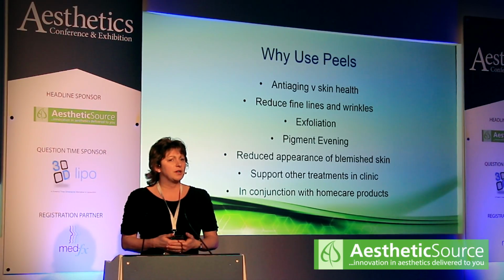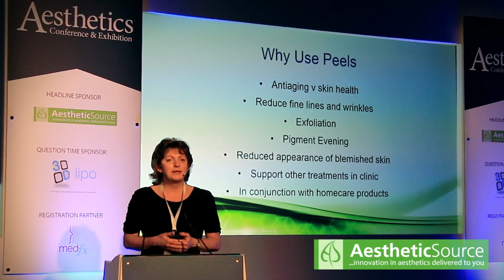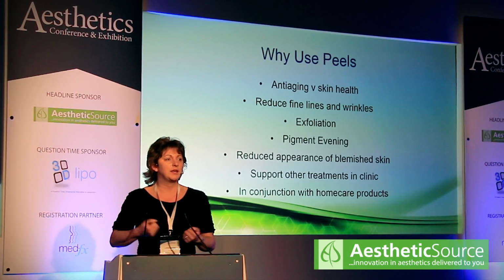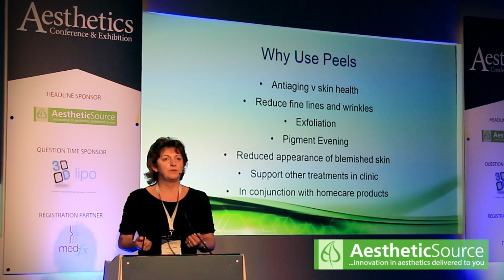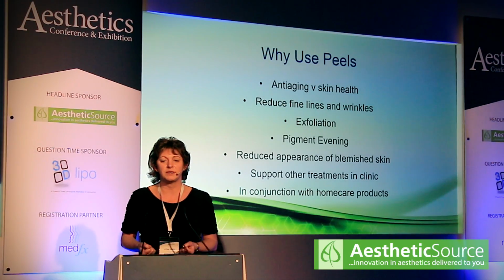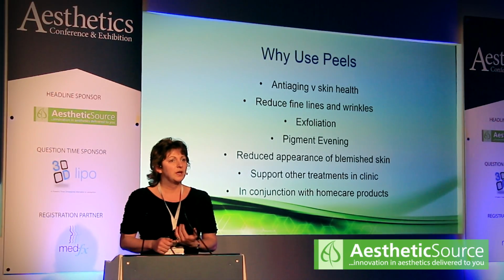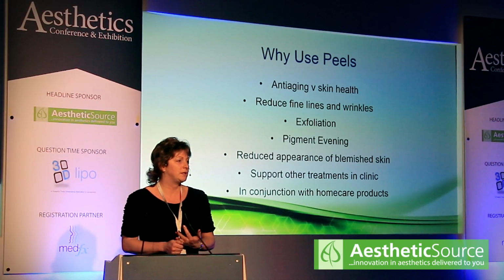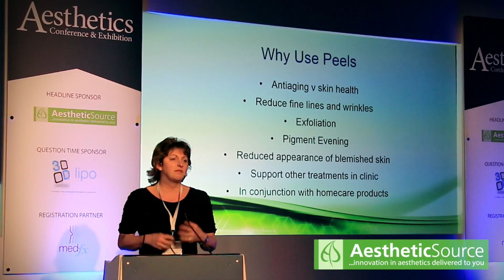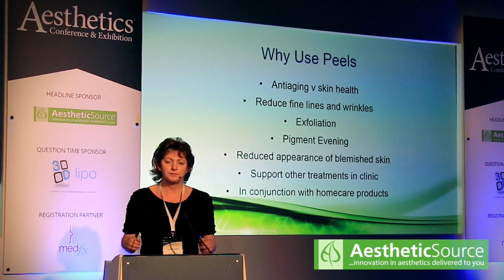But actually what we're really trying to achieve, and what our clients, our patients are asking us for, is healthy skin. They want skin health. So just taking away layers of skin, taking away segments of skin, isn't what they're really looking for. They're looking for a rebuilding of that dermal matrix. They're looking for restoring of the epidermis. At the end of the day, what they're looking for is to reduce fine lines and wrinkles. And to do that, exfoliation is a good way to start. If at the same time we can achieve some pigment evening and we can reduce the appearance of blemished skin, then we're going to have happy clients, happy patients.